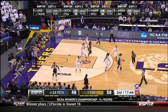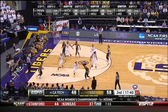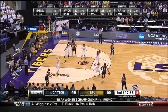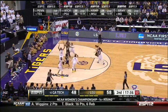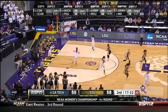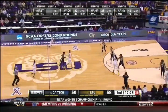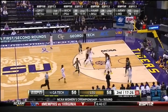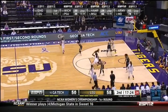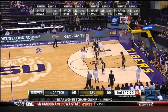9 points from McKinney as LSU continues to see production from players not named Kinney and Plaisance, their two scoring seniors. Wonderful, wonderful offensive decision by Davis. Again, showing us an offensive presence far beyond her freshman years of experience. Sets up Rodrika Rogers.